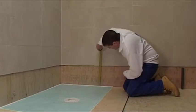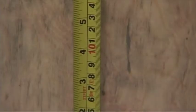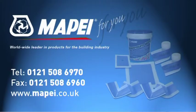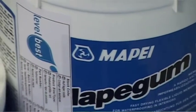If you are installing into an existing bathroom, apply Mapigum at least 100 mm up the walls. If it is a new build or full refurbishment, then Mapei advise the treatment is applied up to the level of the shower outlet. The standard Level Best Mapei kit contents include 12 meters of banding, 10 kilograms of Mapigum and other smaller parts.